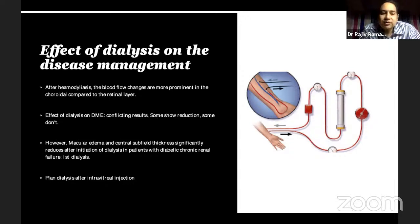And when you are planning dialysis, just for the reason that the spill-off in the circulation can get removed by dialysis, you can plan dialysis after the anti-VEGF injection.